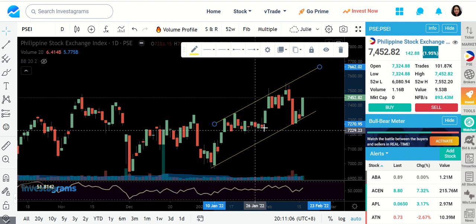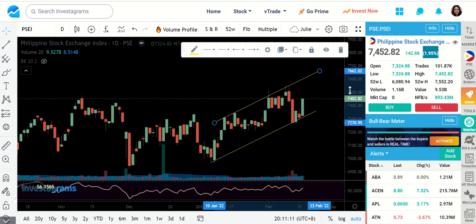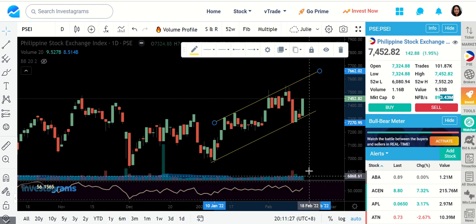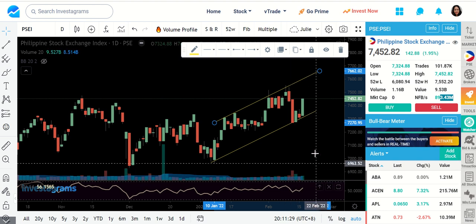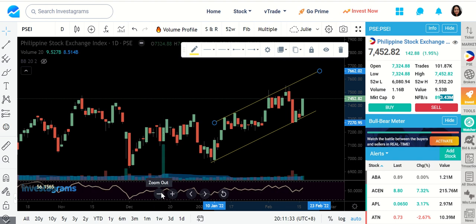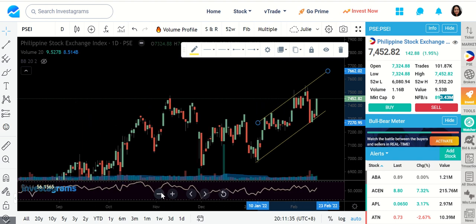So if you are just following this trend or this uptrend channel, most likely we will experience a rejection somewhere near the resistance area. However, if we are supported by good volume, foreign buying, okay, so that's something you watch out for in this level. That's the volume over here. So if we are supported by good volume, resistance levels can be easily broken.